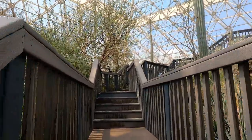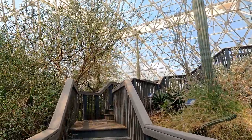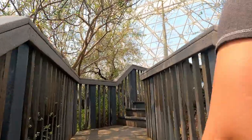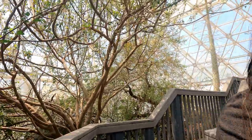And so this system is extremely unique, has a number of different soil types incorporated into it, and when you look inside, you'll see that there's quite a bit of topography, hills, valleys, and so this makes it a truly unique system inside Biosphere 2.